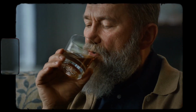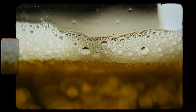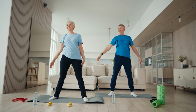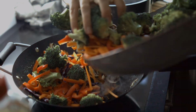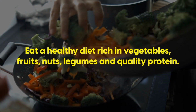Limit alcohol consumption and avoid tobacco altogether, vaping, etc., as these seriously harm your kidneys. Exercise is crucial for keeping your kidneys working in good order, so be sure to regularly move within your capabilities. Be mindful of your salt intake, as excess salt can raise blood pressure, putting additional strain on your kidneys. Eat a healthy diet rich in vegetables, fruits, nuts, legumes, and quality protein.